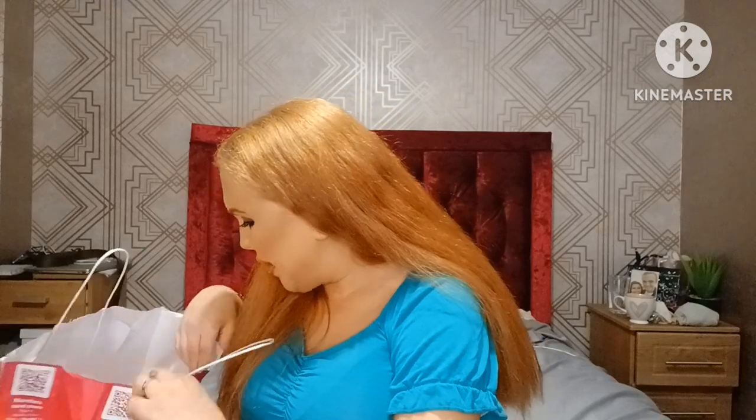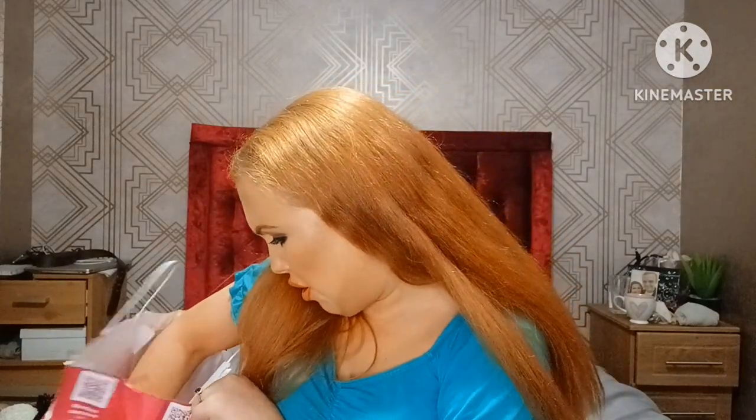Yes, so that's what I got from Poundland. And that all came to, let me see, £7.50. So a bargain, just a few wee things. And the last things I got are, well, I actually have four things, but one I got free, because I spent over a certain amount, I think it was 15, and I got a free face mask.